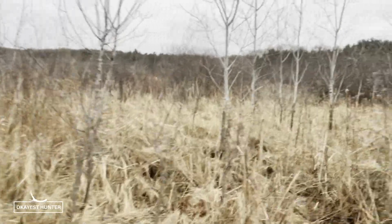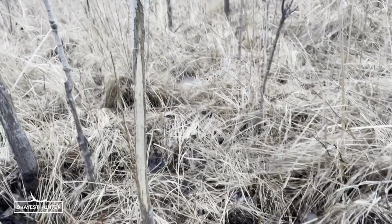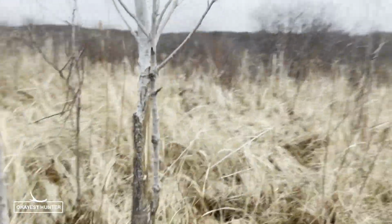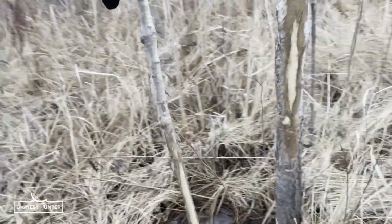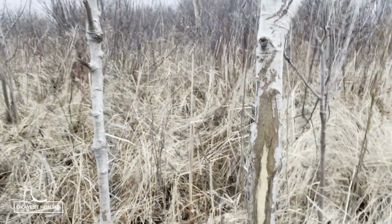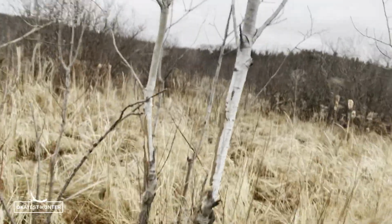And then there's a great little pocket right here of some popples right outside the bedding, so you know there's going to be rubs, and of course there is. So definitely looks like early season. This one's turned real gray, so early season. This is probably pretty thick, pretty high, all this grass, so I'm sure he's got lots and lots of cover out here.